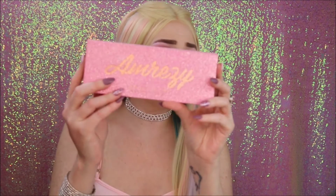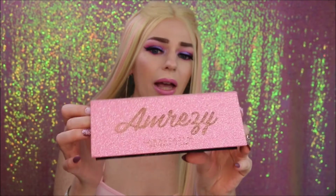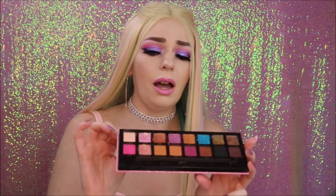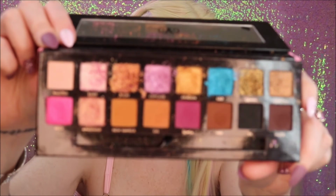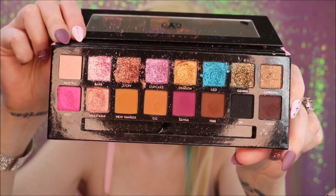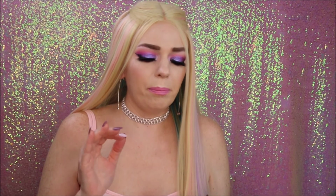And then another palette I've been using a lot on the reg is this Anastasia Beverly Hills Amrezy palette. It's a hot mess in here. But you can create so many different fun looks with this palette. This is definitely, oh, I don't know if I want to say it's my favorite. It's either my favorite or my second favorite out of all the Anastasia palettes.